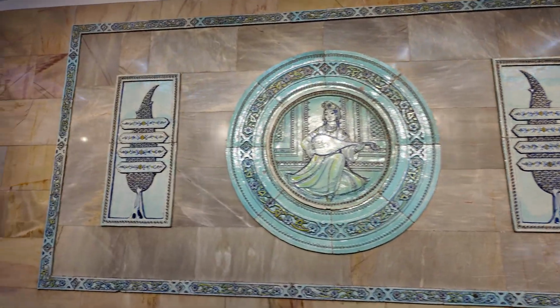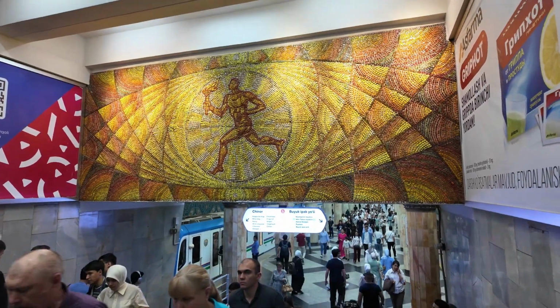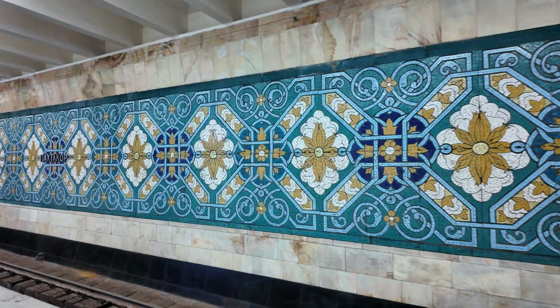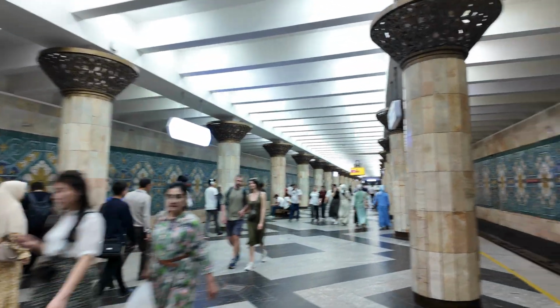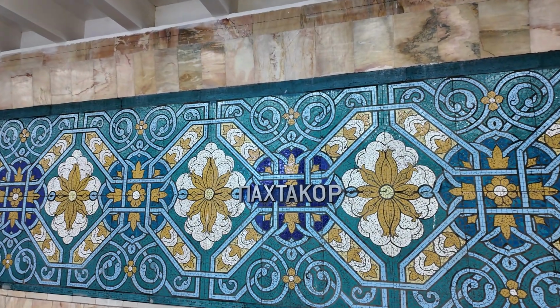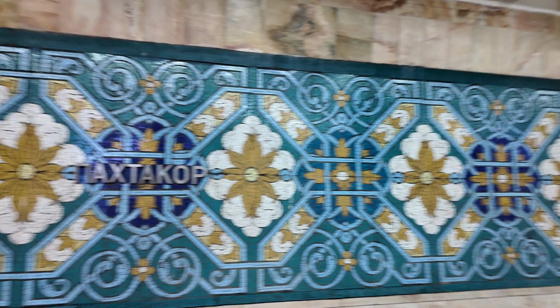Beautiful. How the walls are looking like. Can you read this? Bashtakor. Yes, Pachta. Okay. Bashtakor. It's a cotton Pachta. What's that? Pachta is a cotton.